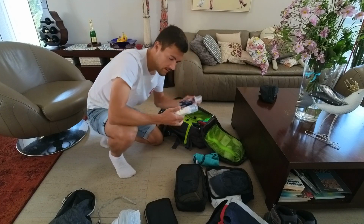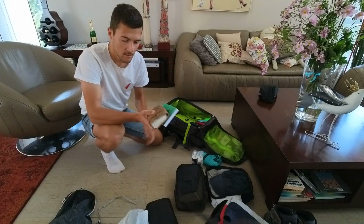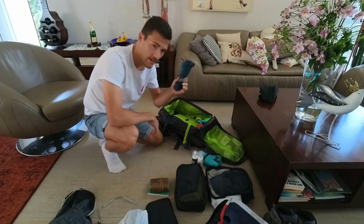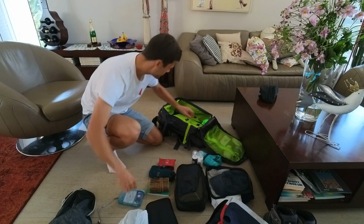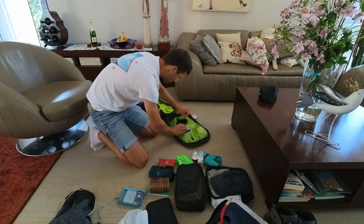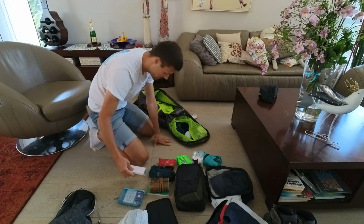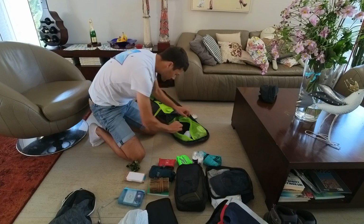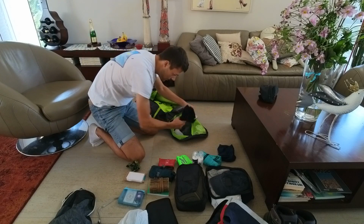We have some anti-mosquito spray, a journal and a drawing pad, my cosmetics, first aid kit, some games, the rain cover, a compass and a survival blanket, you never know, some light, this turtleneck, super convenient, I use it all the time, my underwear and socks.